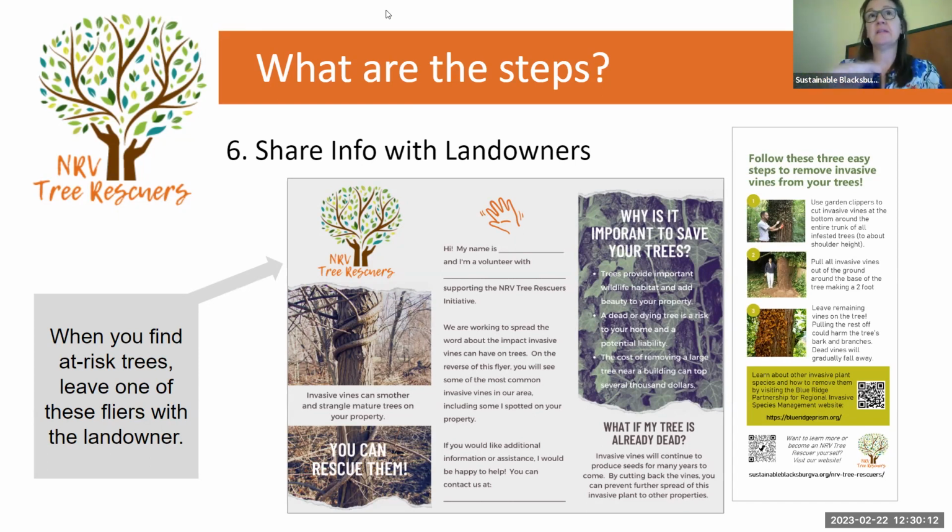I would recommend filling these out before you leave the house, so you're not doing it out in the field, but we do want our volunteers to identify themselves. So you can just say your first name and last initial if you don't want to leave your full name, and then who you're volunteering on behalf of. So you might be a master naturalist, or you might be a scout troop. If you're none of those things, you can just say you're a volunteer with Sustainable Blacksburg, and you're supporting the NRB Tree Rescuers initiative.